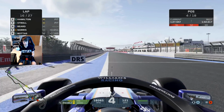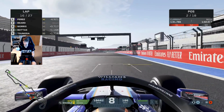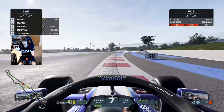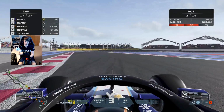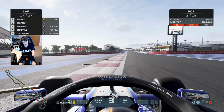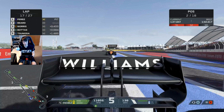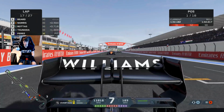But yeah, now up into net P2. Well, we're net still in the lead of the race. We're into actual P2. There we go. Sergio in at the end of lap 17 as we've got 10 laps to go now of the Grand Prix. We are going to inherit the lead here in France. And it feels like this has happened rather often in this series. We might be able to get the lead for one lap before a much faster car is going to overtake us here.